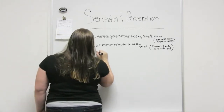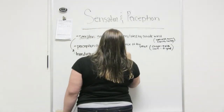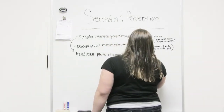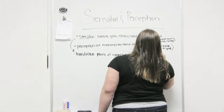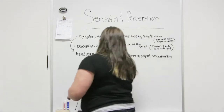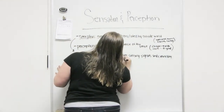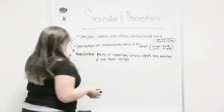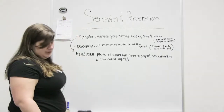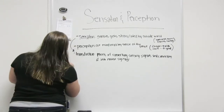Transduction is the process of converting sensory signals, anything that we pick up in our sensation, into neural signals that travel into the correct area of our brain so that perception can occur. That's the basic process of how we get from step A to step B, but there are a few special things we have to know to understand it a little deeper.